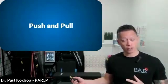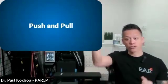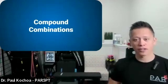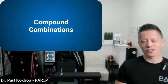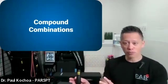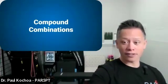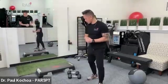And again, you could break that up like we did with the hip hinge and the squat to single arm or single leg, right? And then compound combinations. Compound combinations are taking both of these push-pull movements and including them into the squat. So then we get a lot of things happening at once. I'm going to pull up my two shot here.